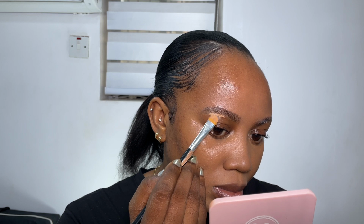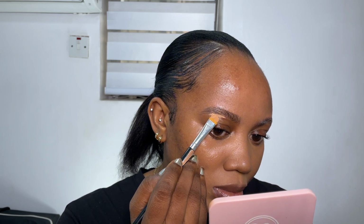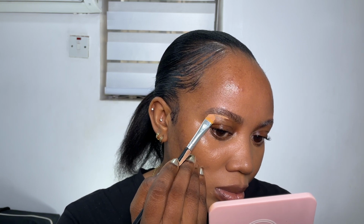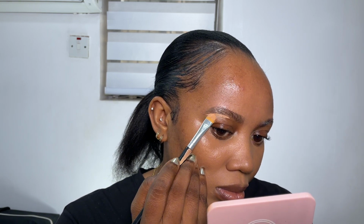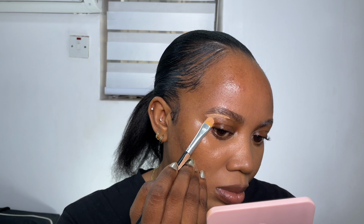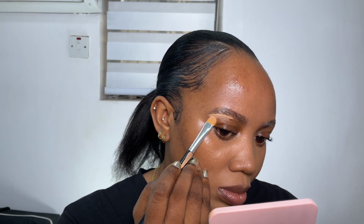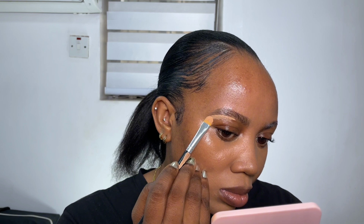Oh, English is hard. Anyways, what I mean is that I'm trying as much as possible to ensure that it's one line and doesn't go in different directions. Just to carve out my brow, I'm using a light shade for the tail of my brows. You guys, you need to do this process.